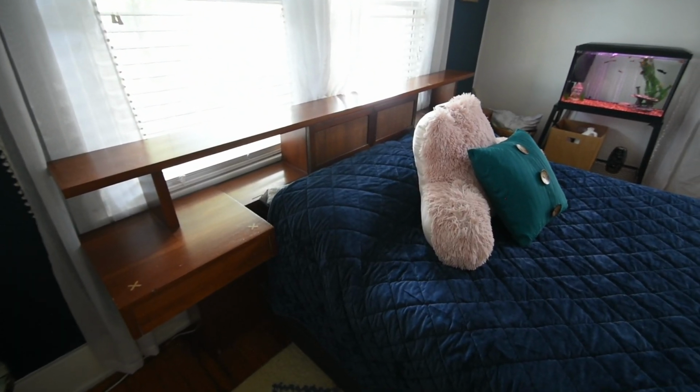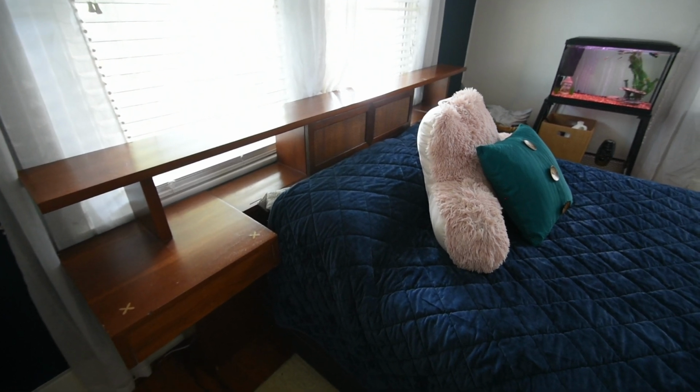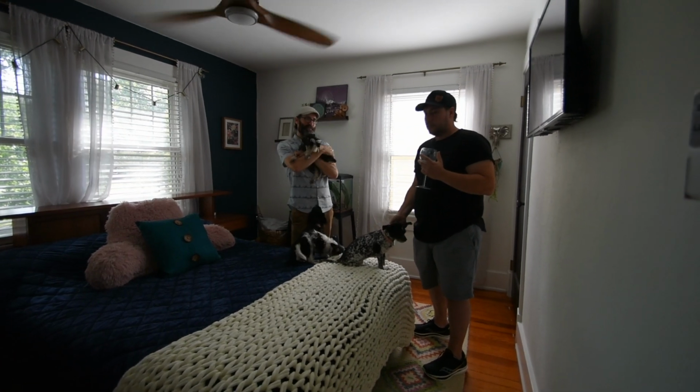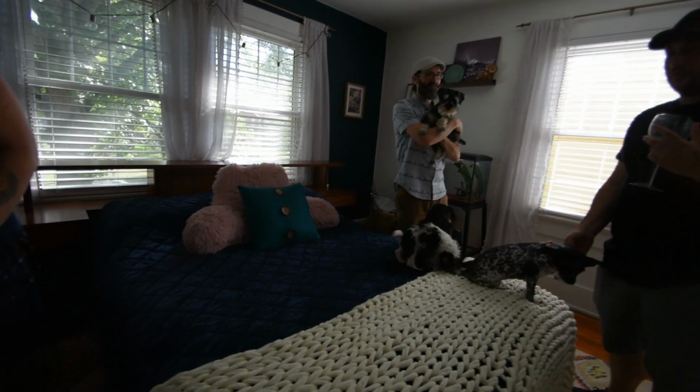This headboard is the piece that matches our console below our TV downstairs. I got that in high school. And so I refinished this one. I didn't refinish the console. You wanna talk about that little tiny furniture piece?